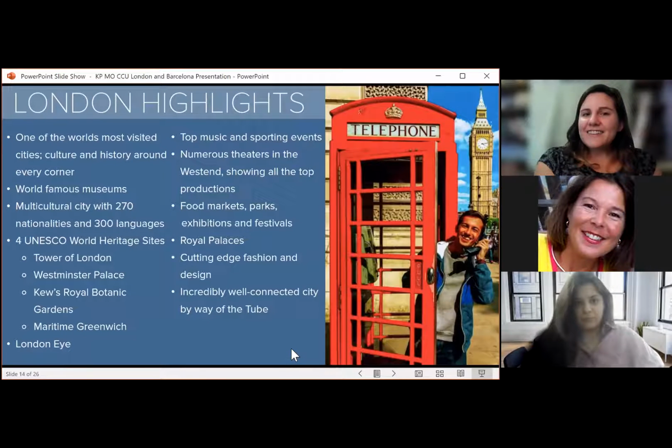So just to highlight some of the things to get you excited about London, again, it's one of the most visited cities in the world. You have world famous museums all throughout the city. It's very multicultural. There's 270 nationalities represented, as well as 300 languages in London. It's home to 4 UNESCO World Heritage Sites.